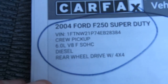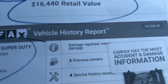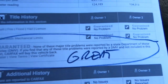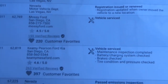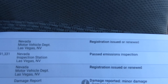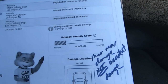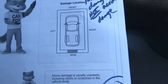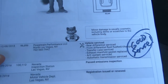Maybe that's the fender that they reported and probably wasn't enough to get an insurance claim, so they just left it there. No major title problems, okay? So it's in Nevada, so obviously you're not worrying about rust. You are worrying about fraudulent boating, though. Let's see, damage to rear. Oh boy, so maybe, I don't know, we'll go look back there. I don't see anything. It says damage minor, so maybe they replaced the bumper.